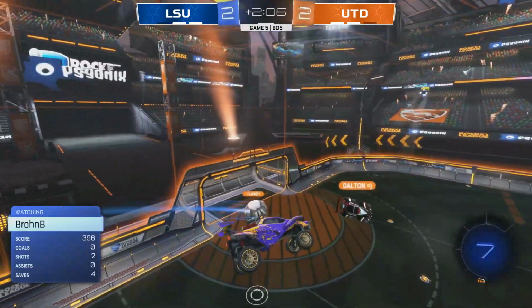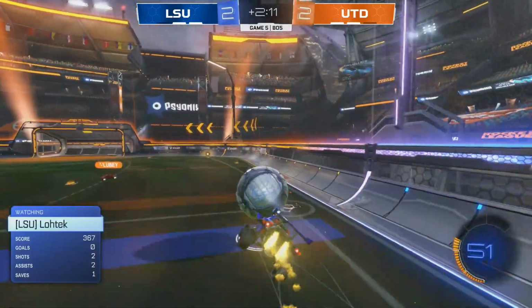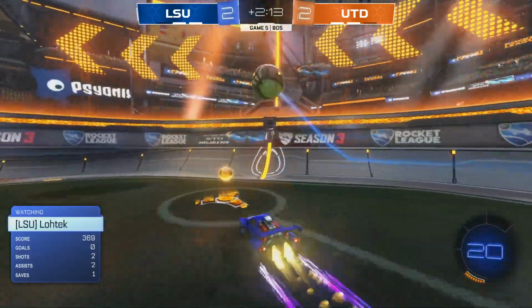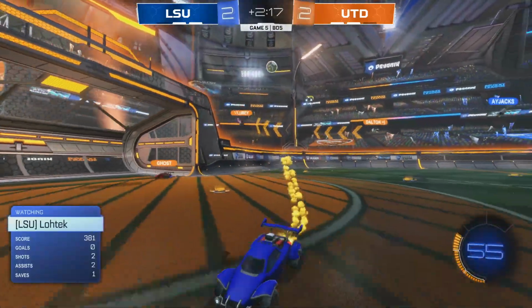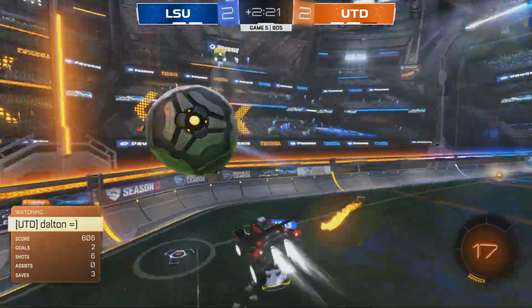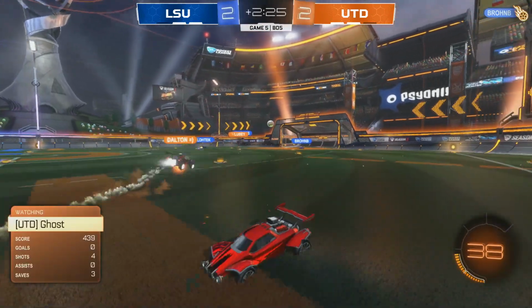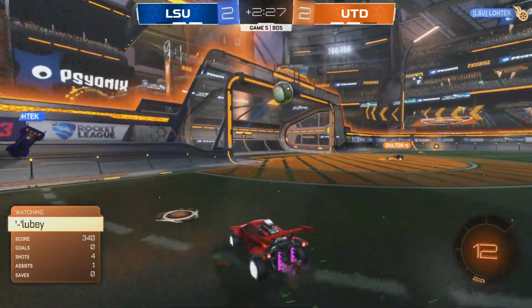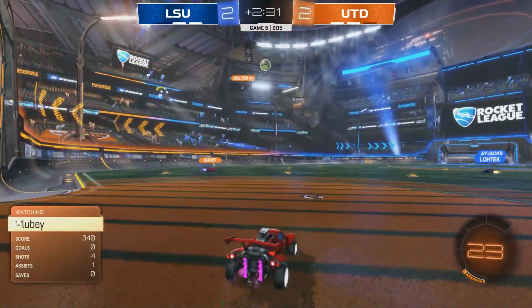LSU now fishing for the game and series winning goal, but not going to get it here. As Low Tech does take it away in the midfield. Now looking to play it over the first defender, but Luby read that one perfectly into his own corner to stop the cross. Here's Ajax up and over one. Follow up from Braun B is too high. Looking for Ajax again, but he can't put it on target. Low Tech can't put it away either. It was wide open for the Tigers, and they couldn't convert.